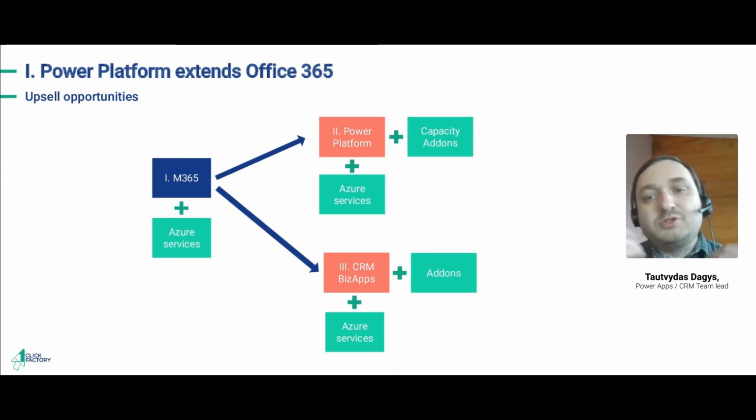But of course, if you are adopting this Power Platform notion deeper into the customer, there is a big opportunity to go onto the full Power Platform license, if they are bothered by all the limits that come with this embedded license. So you can upsell and upgrade them to the full Power Platform. And Power Platform itself again connects to many Azure services, and next to the main license there are many capacity add-ons. If they exceed capacity, if they adopt more and more of the platform, they would need those capacity add-ons next to it.